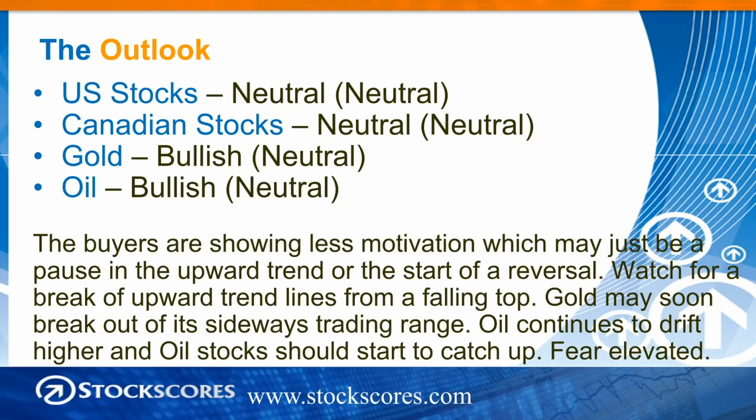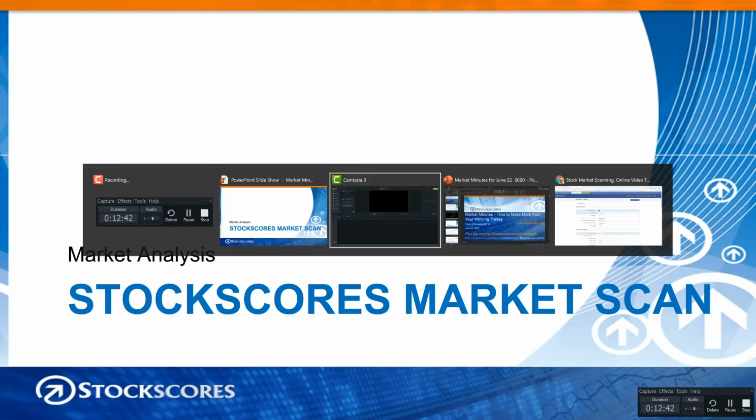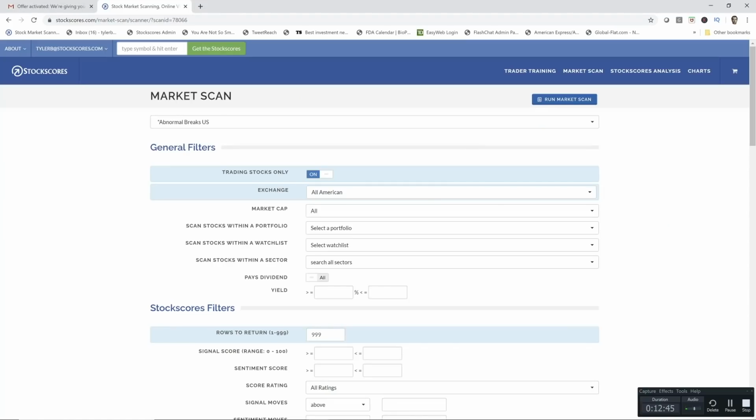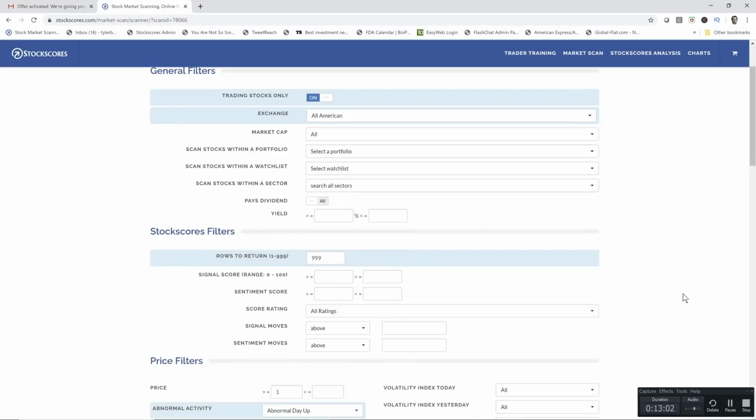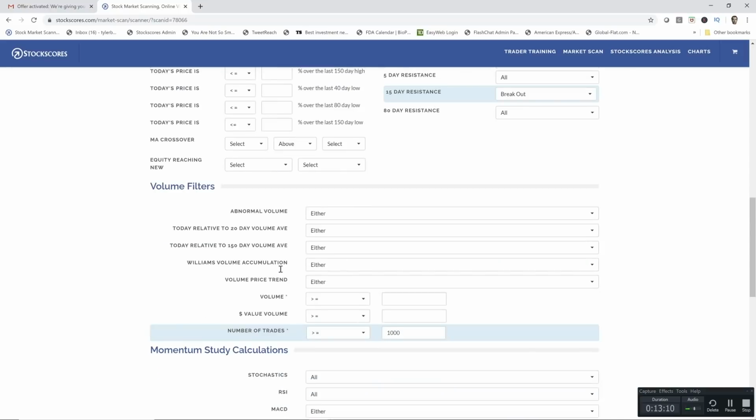All right, so let's get into the Stockscores market scan now. And what we're going to do is jump over to the Stockscores website and just run a market scan. So here we have the Stockscores site, and I have pulled up the Abnormal Breaks US market scan. Now, this particular scan looks for stocks on the US markets that have made an abnormal move to the upside with some other requirements. And we're also going to limit our search, just to keep the search a little shorter, to stocks at least $1, because sometimes we get penny stocks coming up. I'm going to avoid those today and run the scan.